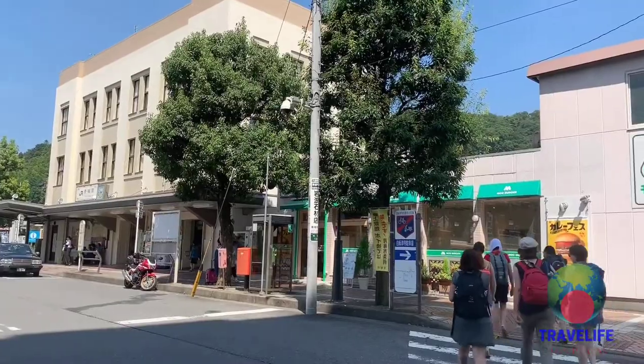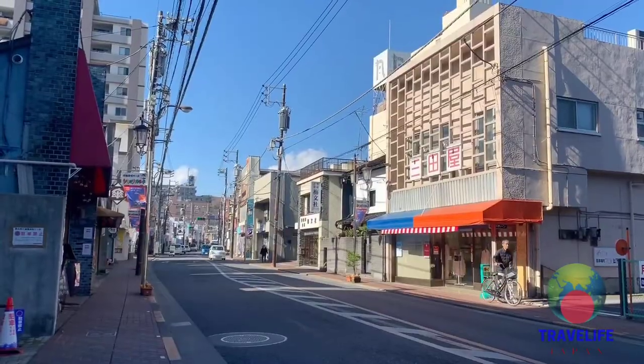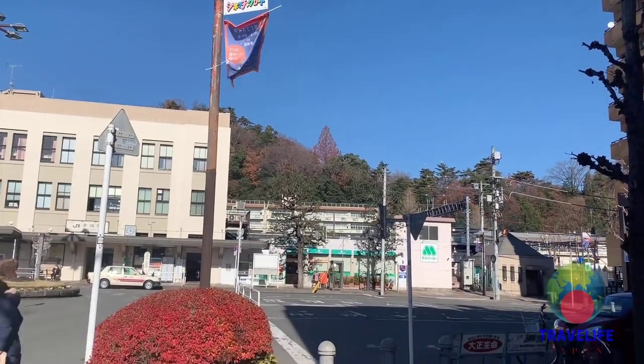Walking around Ome Station on the Ome Line in West Tokyo would take you to these quaint and aged parts of the capital's medieval Tama Region.